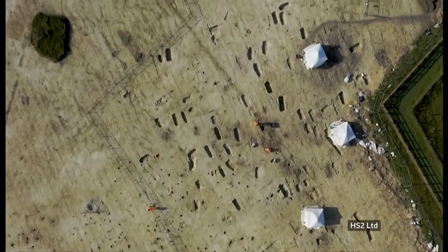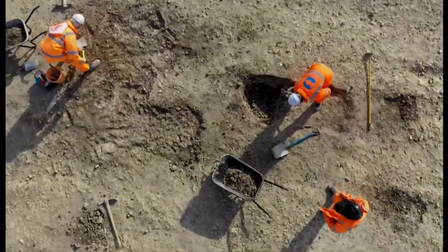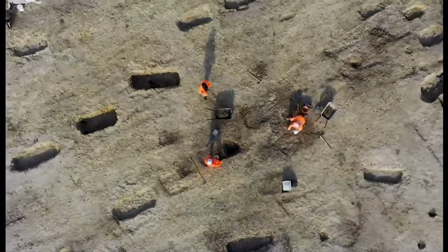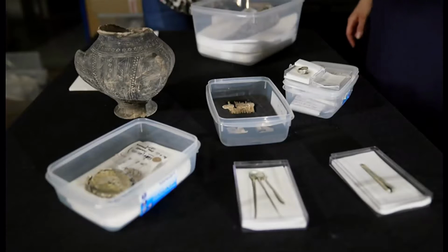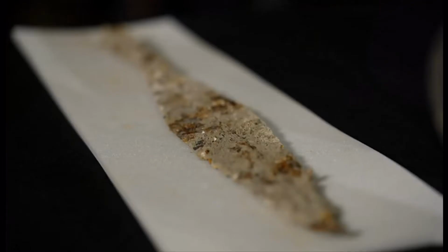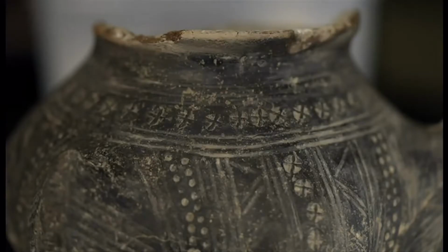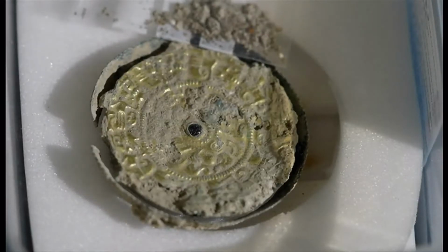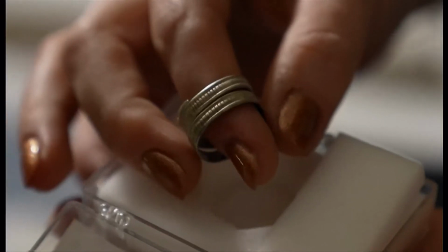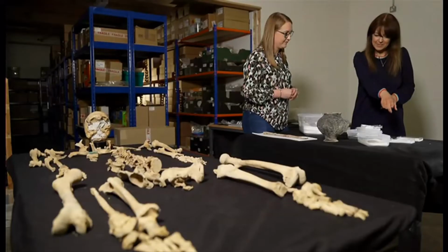It is one of the largest Anglo-Saxon burial grounds ever discovered in Britain. 138 graves found on this site in Wendover, full of fascinating artefacts from the 5th and 6th century. Among them 15 spearheads, 51 knives, 2 glass cone-shaped beakers and this highly decorated pot. The team also uncovered jewellery, including 89 brooches and this silver ring in the shape of a bird or a snake. And what's this item here?